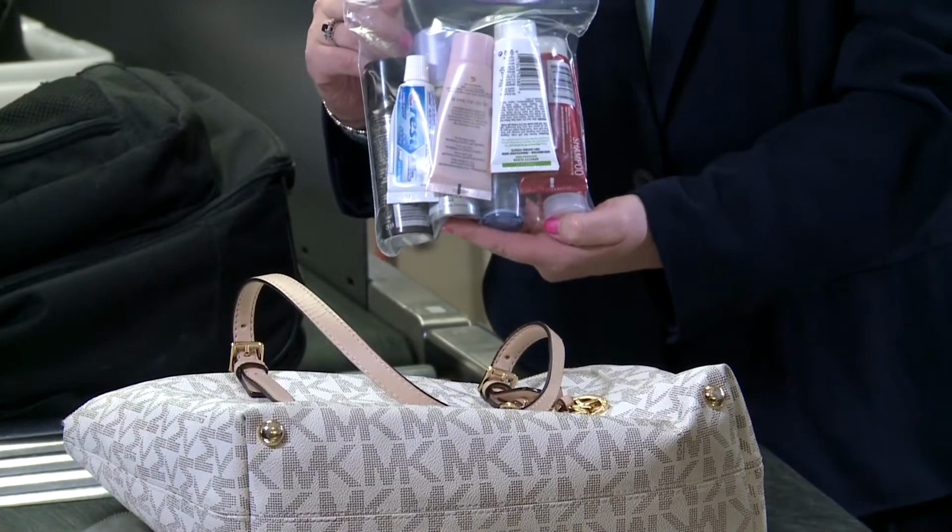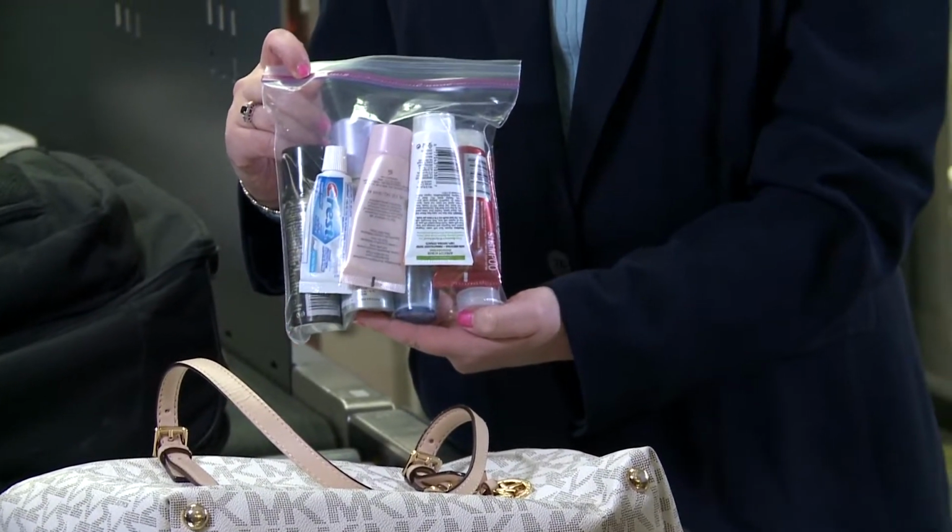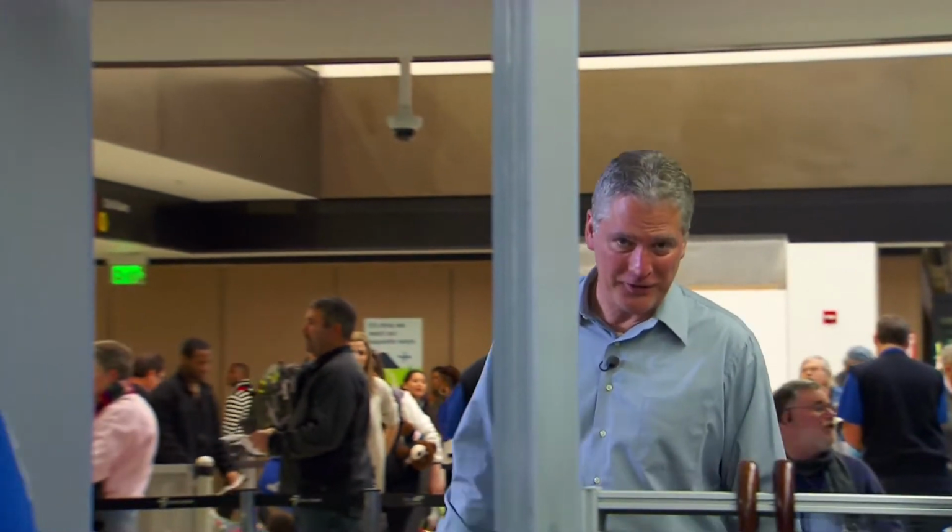It's important that you remove your liquid gels and aerosols from your carry-on bag. They need to be in a reduced quantity of no more than 3.4 ounces per container, and all of those need to fit in a 1-quart bag. You may be asked to walk through a metal detector, or you may be asked to go through a body scanner.